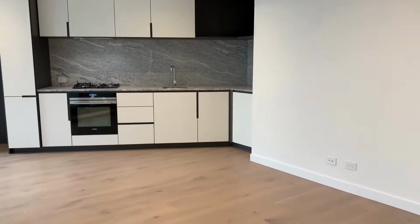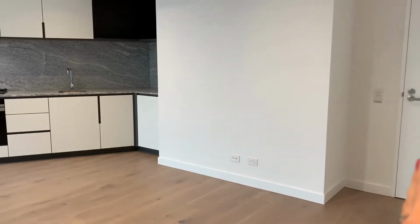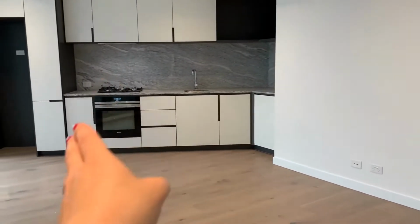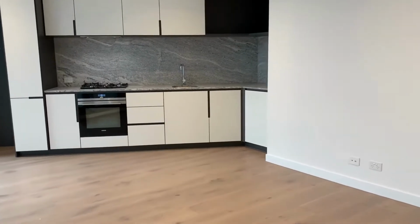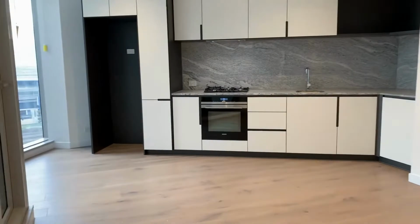We are standing in the open plan lounge kitchen at the moment. To the right is the entrance to the apartment and to the left of the kitchen is the undercover private balcony. Behind us is each of the bedrooms, the central bathroom and the master with its own ensuite.